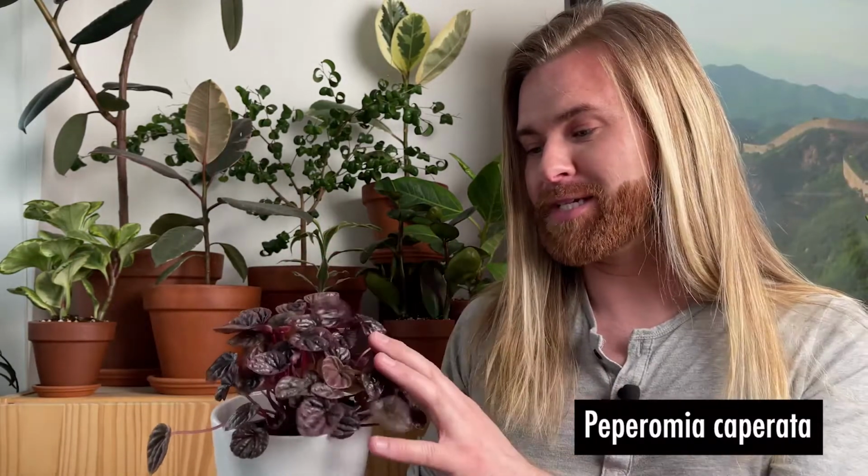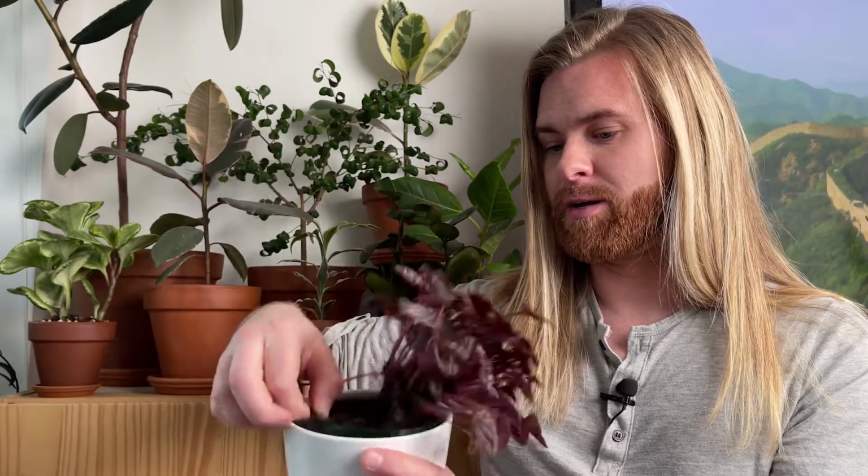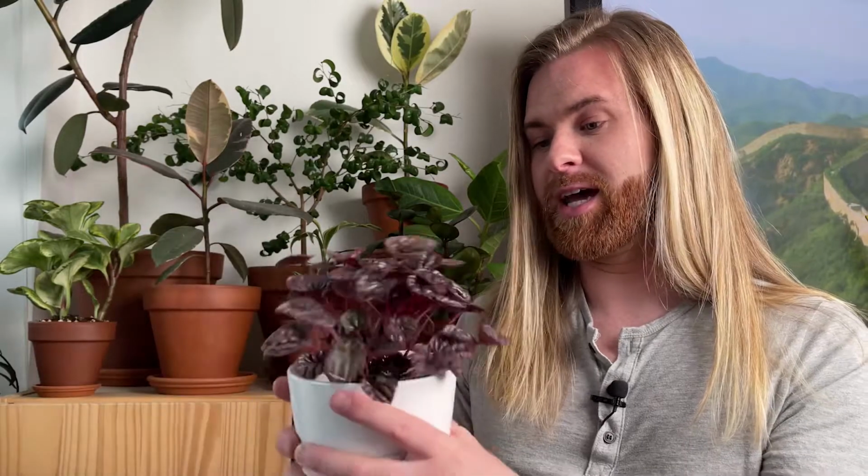I don't think this is a slow grower. I just think that, the same with the Pilea. This is Peperomia caperata. I just think I've been watering it incorrectly because it was super lush and full when I got it, but it has been just dropping all of the leaves off. It also has a really weird growth pattern and it's stuck on a weird stem here. But same as the Pilea, if I water it, it kills off a bunch of leaves. If I let it dry out, it also kills off a bunch of leaves.